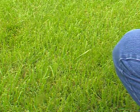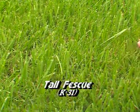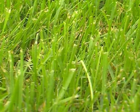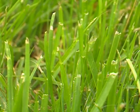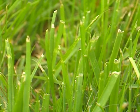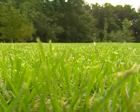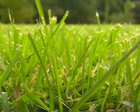The variety we have in our orchard is K31. This is one of the older varieties. It's commonly available and the seed is relatively cheap, but you'll see its major disadvantage is the coarser leaves. There are several new and improved varieties of tall fescue that have a much finer leaf blade texture, making a much more nice looking lawn, a better looking lawn than the K31. The K31 is adequate for our purposes, but if you really want the best looking lawn, pay the extra money and get one of the finer leaved, improved varieties of the tall fescue.